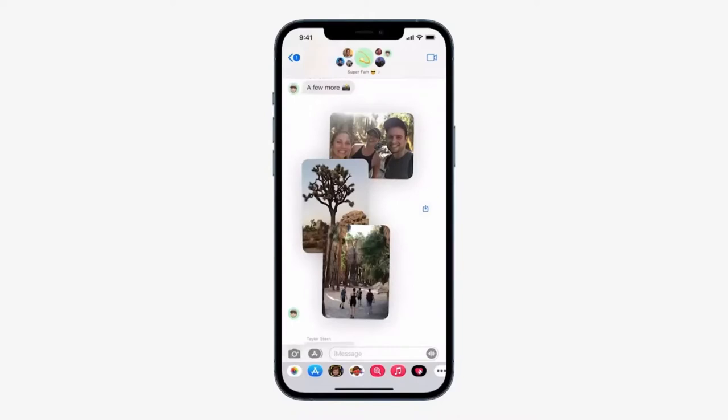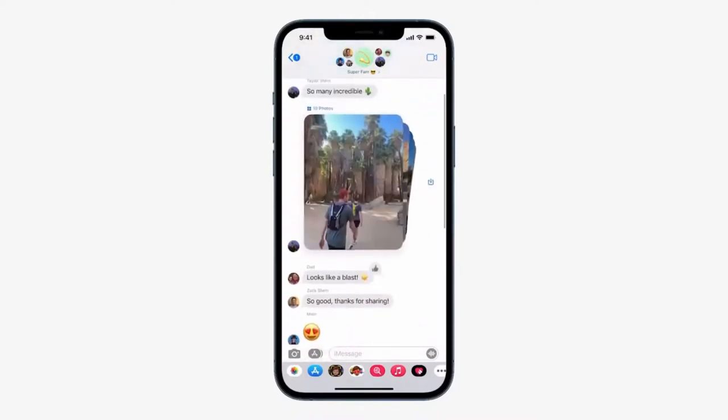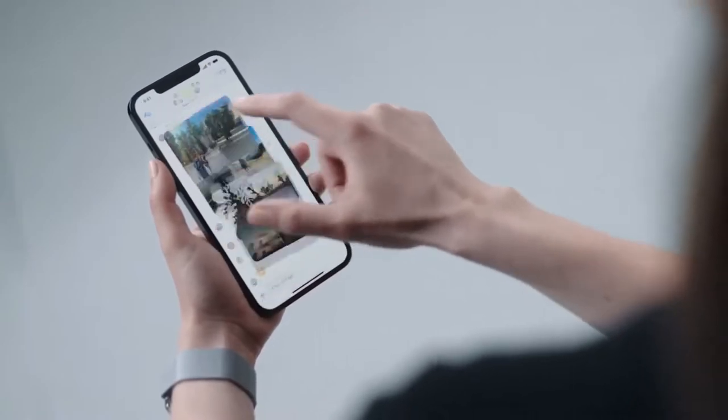So when you're sitting down, it's just normal. It looks like normal portrait mode on your phones or on a camera. You get a bokeh effect.